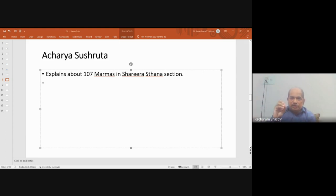Based on the effect of injury, Marmas are classified. Sadhyopranahara Marmas, when injured, may cause almost immediate death. Death of an organ, death of a system, or death of an individual. Kalantara Pranahara Marmas, when injured, will also take away life, but it may take a month or so. The lifespan is extended, giving the physician a window period where he can still protect the patient.